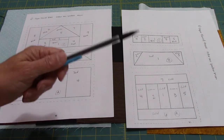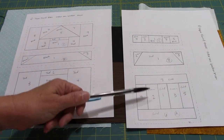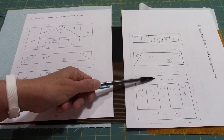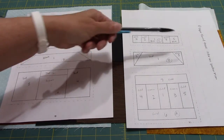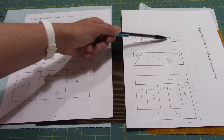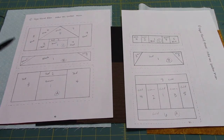On the house, on section A, number 1 is gold, number 2 and 3 are the cream for the windows, number 4, 5, 6, and 7 are gold. On section B, number 1 is red, numbers 2 and 3 are blue, and then on section C, number 1 is blue, numbers 2 and 3 are brown, and numbers 4 and 5 are blue.